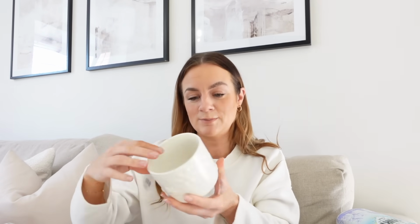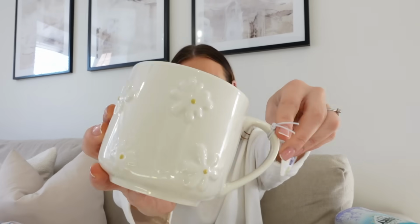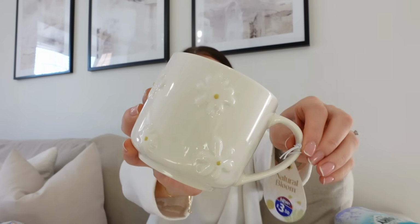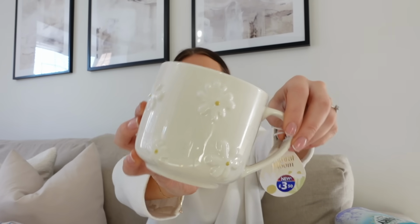So these are £3.50 each, and I really do love to have a seasonal mug in my cupboard. I've got Christmas ones, and I've got the little pumpkin ones for Halloween, so I thought these would be so nice to have for spring, summer. I've just never seen anything like it. They had the plates, and I think I may have seen a cake stand, but I might not be correct on that.